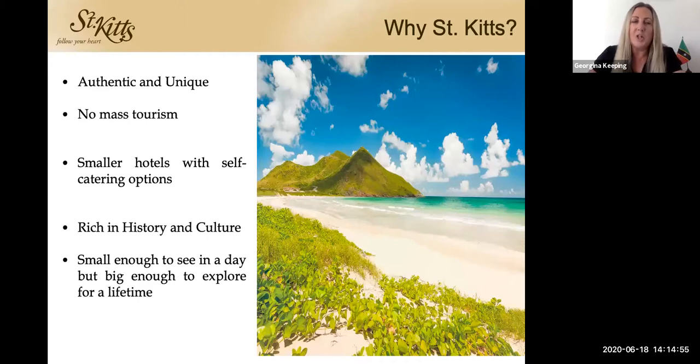So why should you choose St. Kitts? St. Kitts is very authentic. It's a very small island. There's no mass tourism there. It's very unspoilt. It's very picturesque. We've got secluded, unspoilt beaches to enjoy. We have lots of open air spaces. We are very rich in history and culture. We have the sugarcane train, which I'll talk to you a little bit later on, and we're the only Caribbean island to still have this. And we like to say we're the hidden gem of the Caribbean.